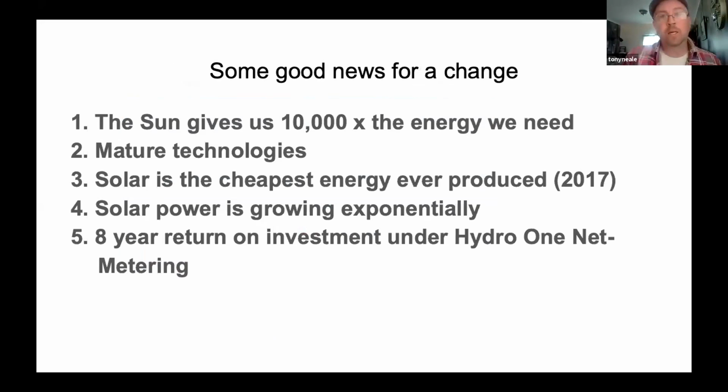So, some facts about solar energy. The sun gives us about 10,000 times the energy we need. It's a mature technology, meaning that there's an ecosystem of people who build the component parts and can work on them, and companies that you can go to get installed, which is a little different from electric tractors, which are a very, very new technology.